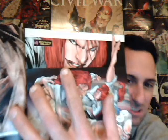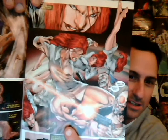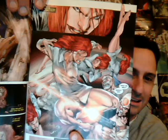But then you see her as she slowly gains her composure, and she's coming back, and she comes to, and she's got this pissed off look on her face, and she's just ready to kick some serious ass right here. And she does too, man. This is another really good picture in this book that I enjoyed. Tone, muscle, definition, just the inking on it, the shades, everything about it, really, really good.